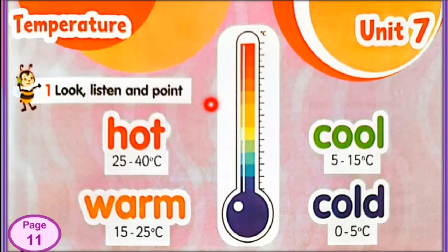Now look, listen and point. Temperature. يعني درجة حرارة. امتى نقول على حاجة hot ساخنة؟ لو درجة حرارتها بين 25 to 40 degrees Celsius، من 25 ل 40 درجة مئوية. امتى نقول على حاجة warm دافئة؟ لو درجة حرارتها من 15 to 25 degrees Celsius، من 15 ل 25 درجة مئوية.